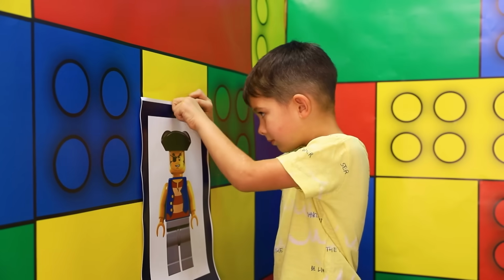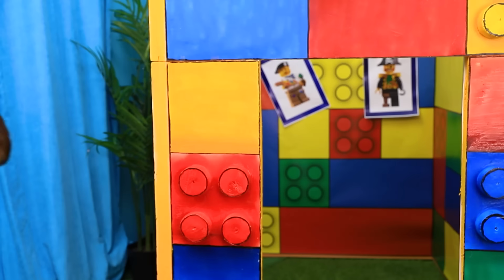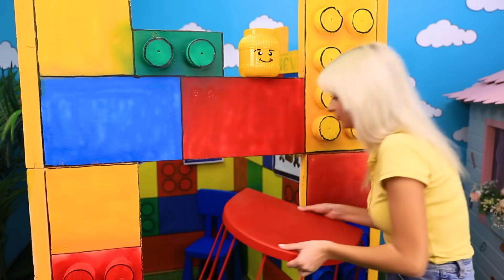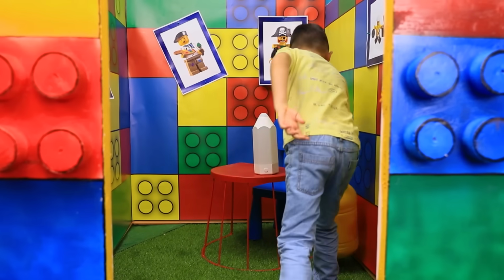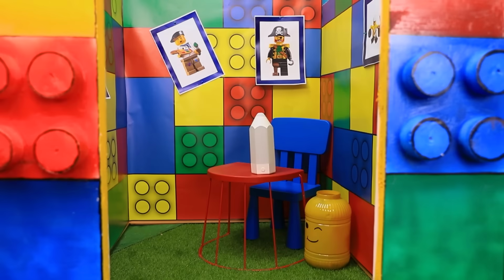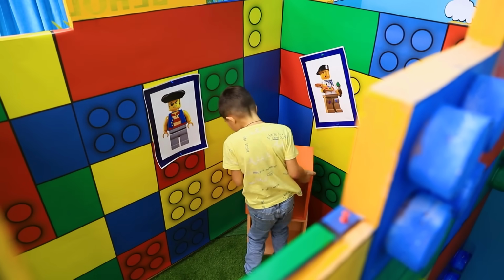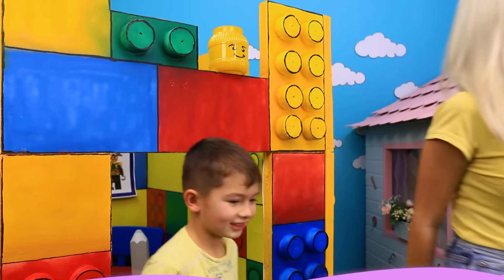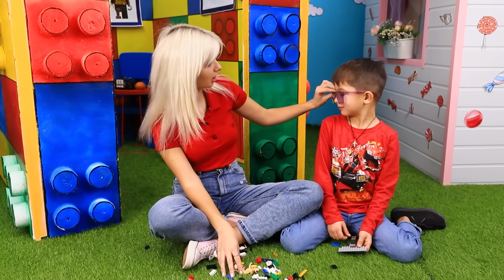Let's start with the posters. Pirates, welcome aboard! Let's keep working, partner. There must be a table and chair in the lodge. And, of course, Lego supplies! And the shelf can be made of blocks. We'll put it in the corner. Phew, that was tough. The house is ready, but there's something else we need to do.